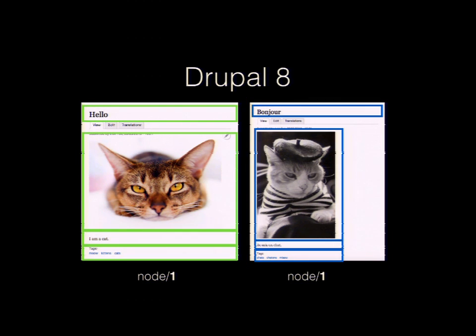In Drupal 8, we use entity and field translation. So you can dictate on a per field basis whether something is translatable or not, but everything comes to the same node, and the way you show the English versus the French node is based on the language information in the request.